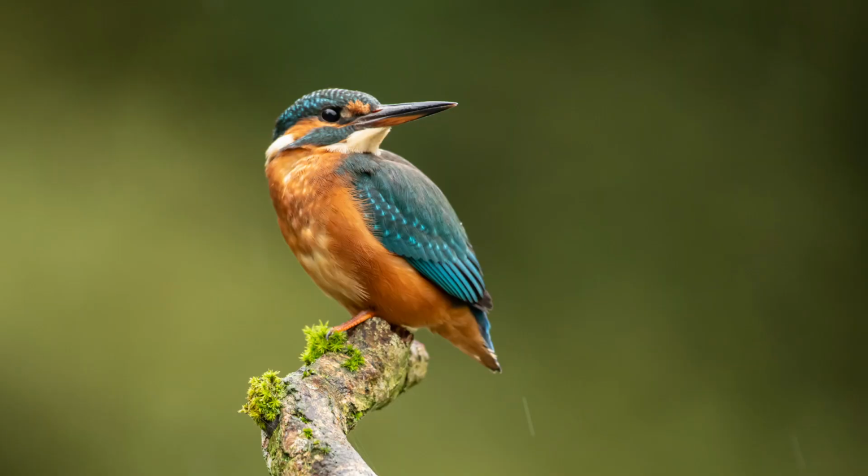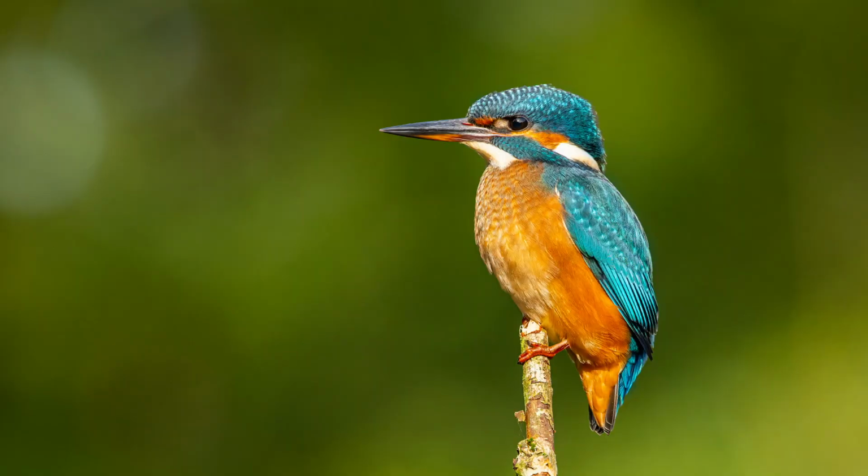There are 87 different breeds of kingfisher in the world, but only one of them breeds in Europe. The UK kingfisher has a huge worldwide distribution, and it can be found as far east as the Solomon Islands. There are several other species of kingfisher around the world.